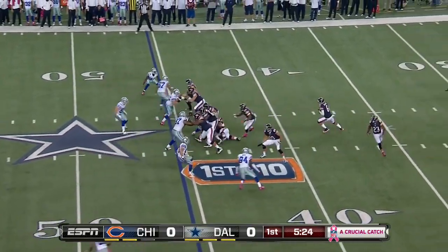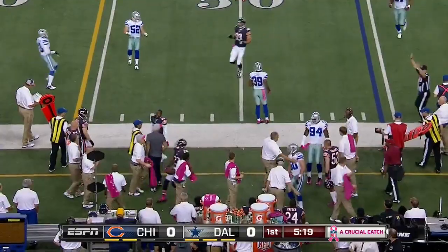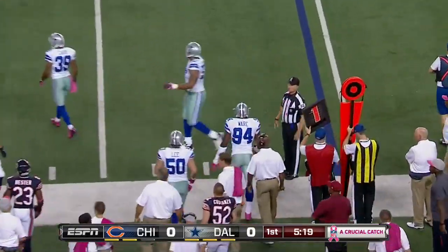First and 10, and Cutler with time, get it in the hands of Devin Hester. That package you talked about, John, but not much there, only a yard. DeMarcus Ware and Sean Lee, stars on that front seven for Rob Ryan's defense, made the play.